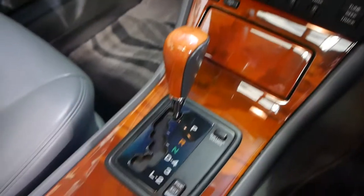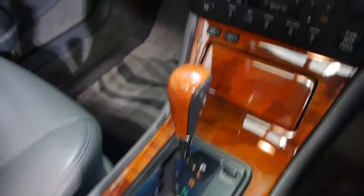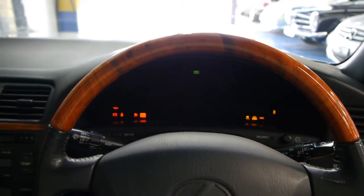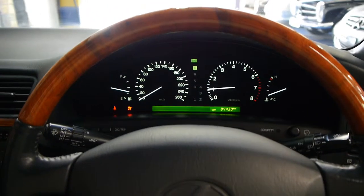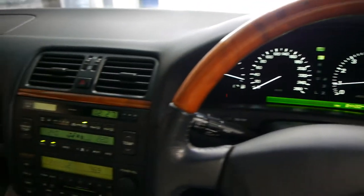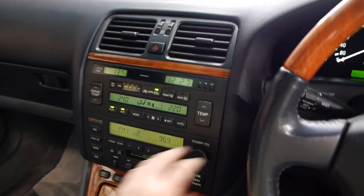It's got the updated 5-speed transmission. They've got a huge amount of power, these cars, from the 4-litre V8, yet a very good fuel consumption. I will start the car for you. So the steering wheel comes down. They're absolutely lovely. The air conditioning's nice and cold.